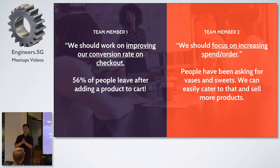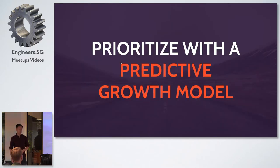The fundamental way to approach a question like this is to be able to compare these ideas apples to apples, not just think about it as individuals. What this means specifically is, can you determine the estimated impact on your North Star metric of each of these things, and then reverse engineer the cost to create that, and decide which one is more profitable to do now, given your limited resources? And what we did at Better Florist is we built a predictive model to do exactly that.